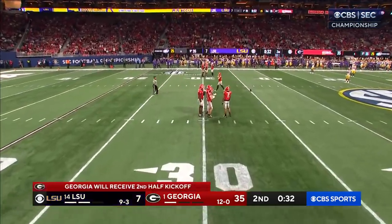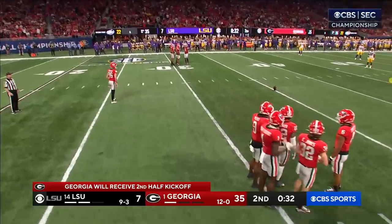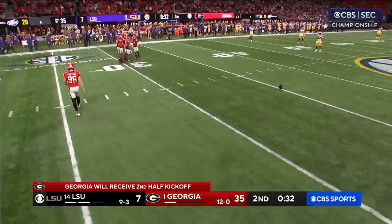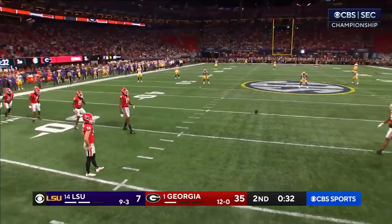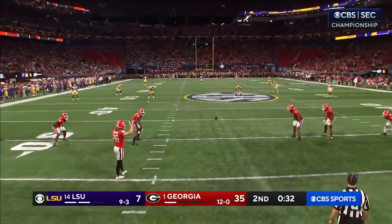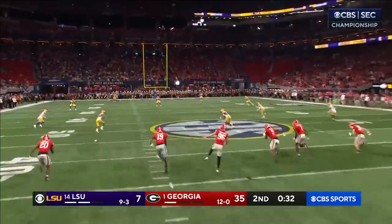And remember, if they finish this off the way they should, they started the season here. Their SEC championship here, the first playoff game will be back here. Peach Bowl will be here in about 28 days. The Georgia players will be buying apartments.